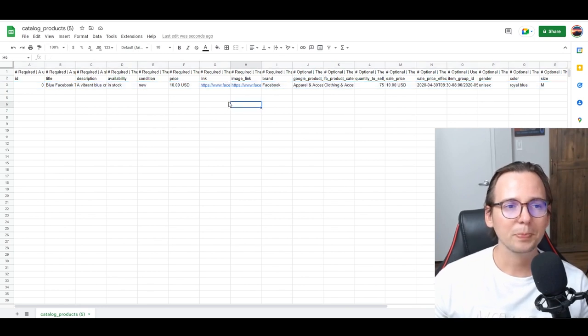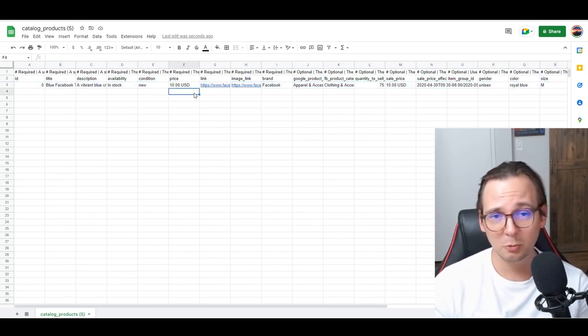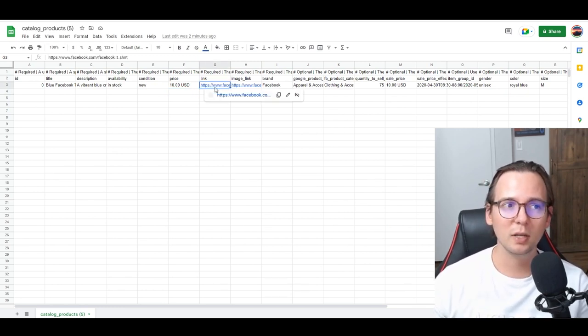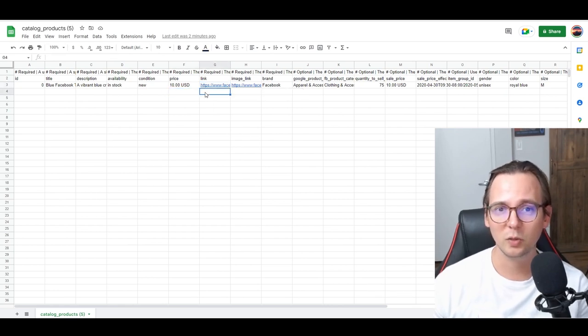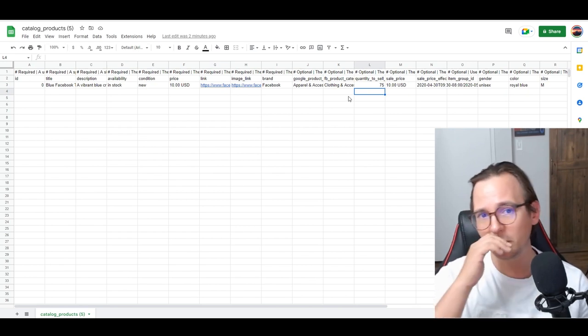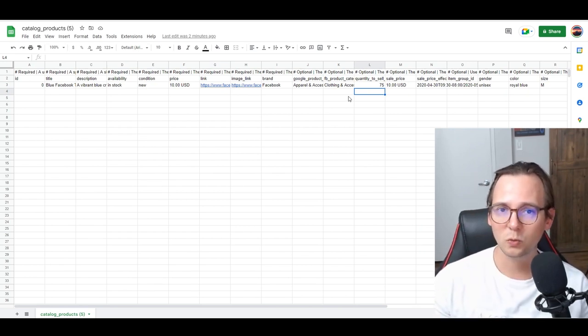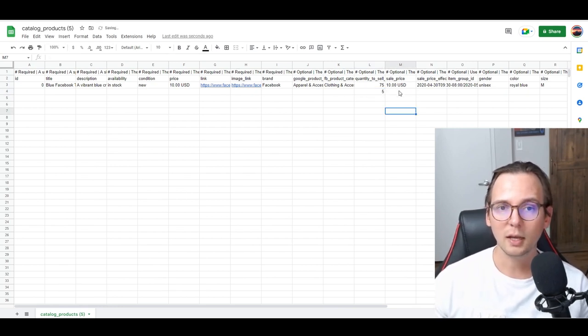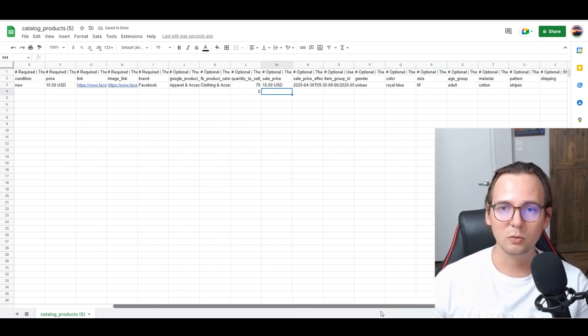So where it says price, this is where you would put the price for that particular product. Where it says link, there will be a link to the Facebook listing, but in our case it doesn't exist yet because we don't have it. Where it says quantity to sell, that's where you put the quantity you want to sell, I mean, how many products you have. I usually just put 5, okay? Sales price, so if you're running a sale, that will be the price you want to sell at, etc.